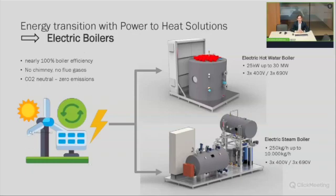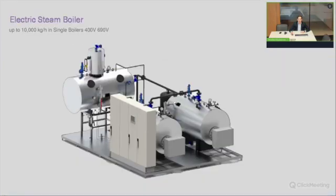So we use the surplus of electrical energy on the grid, produced by renewable energy sources, and feed it directly either into our electrical hot water boilers or electrical steam boilers, and therefore transfer the electrical energy to thermal energy and make use of this thermal energy at a later stage. What Ecotherm is offering in these power to heat solutions are complete turnkey packages in electrical hot water or electrical steam boilers, which can utilize the free electrical energy on the grid to produce heat. So let's jump right into our electrical steam boiler systems.